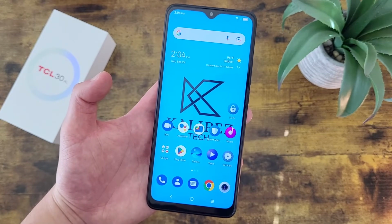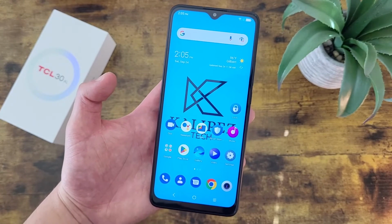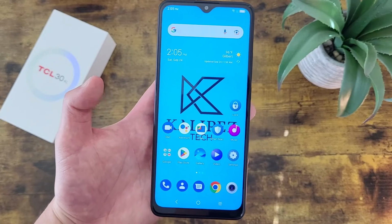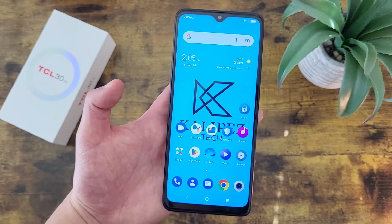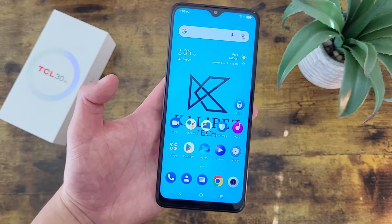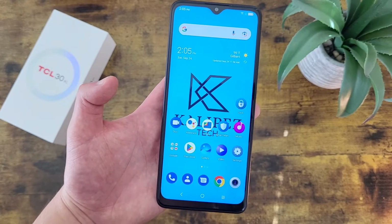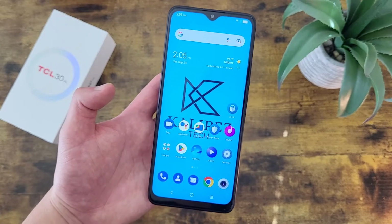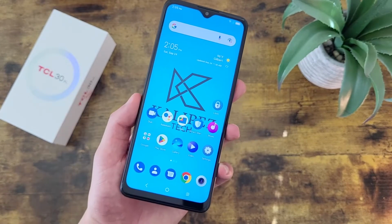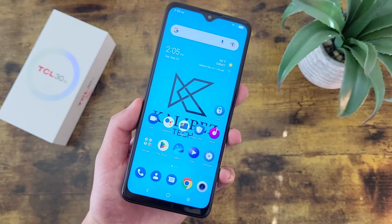Sure, at this price point, there are really only a handful of 5G phones that are around this price, but all the same, they still are out there. Like for example, the Samsung Galaxy A13 5G, you can pick that phone up for barely more than this phone. And there are lots of other options too, depending on your carrier. So in general, considering the current price of this phone, it is really too bad that we don't get 5G connectivity here. My third con for the TCL 30 XL is the 720p display.